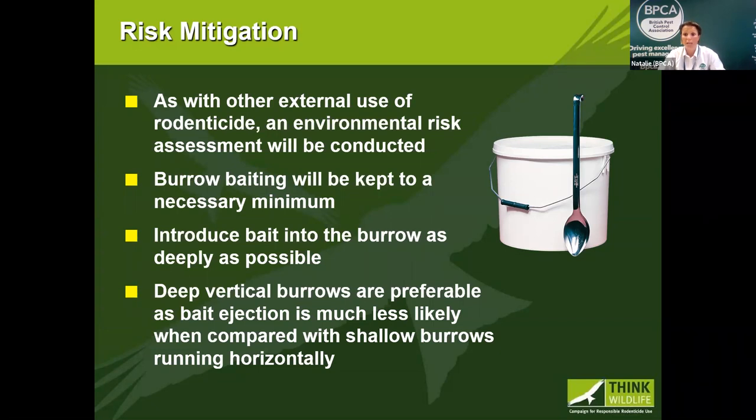So again, consideration of when you find burrows, assess, okay, where are they going? How are they entering into the soil? One of the most important things, and maybe we don't do it as much as we should. And hopefully some of you think, yeah, that's a good idea. So deep vertical burrows, the shallow ones, not as good.